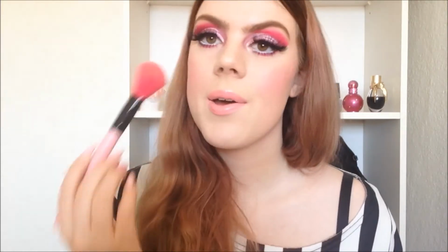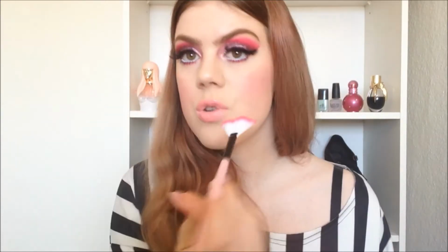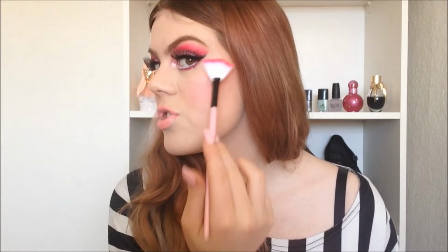So these are brushes. You get 12 brushes in this set. For face brushes you get this big powder brush, and you can also use this for your blush. I did that, and you can use this for your contour as well. And then for your face you also get a little fan brush, and you can use this for contouring your nose. You guys know I love to contour my nose with a fan brush, but you can also use this for highlighter on your cheekbone, which is what I used it for today.